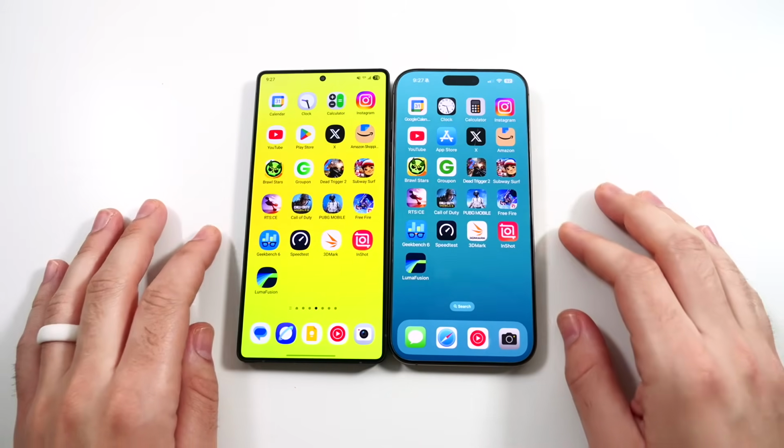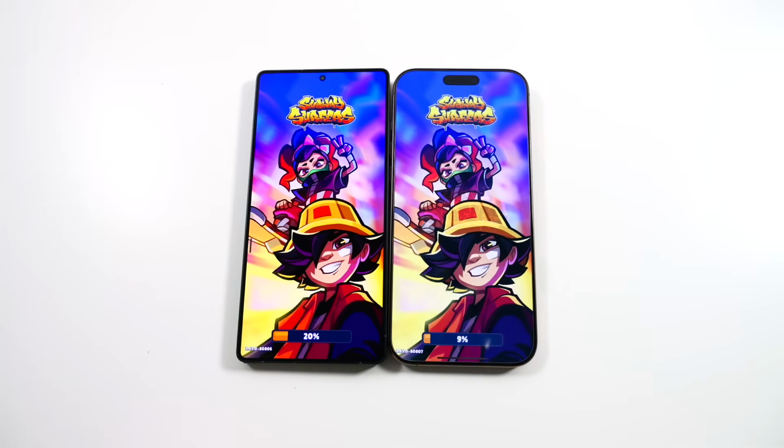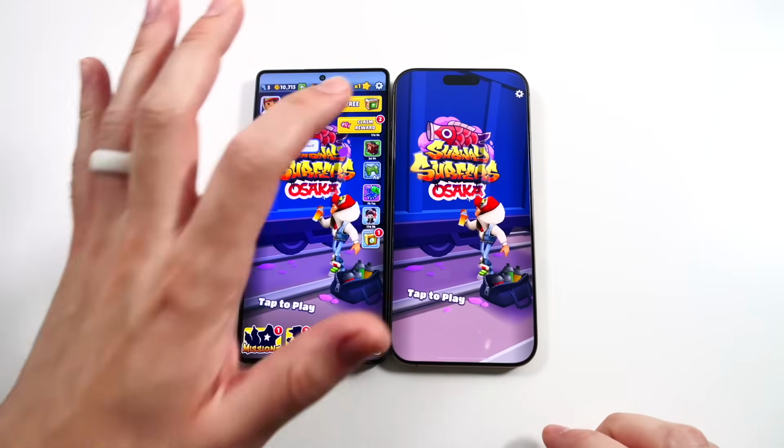Oh, he's a Samsung fanboy. Oh, he's an iPhone fanboy. No, I'm a tech fanboy that covers technology, smartphones, and stuff of that sort. And I call it like I see it.